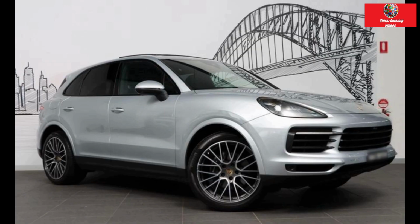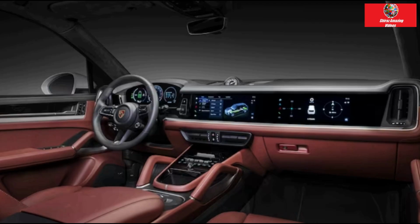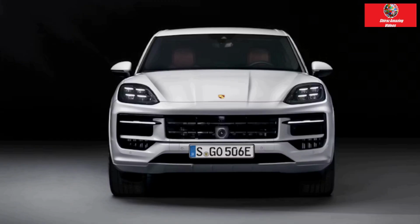Porsche Cayenne S. Price: $181,000. Engine: 4.0-liter V8 biturbo, 349 kilowatts and 600 Newton meters. Thirst: 13.4 L/100 km. 0 to 100 km/h: 4.7 seconds.